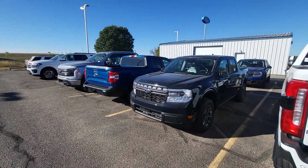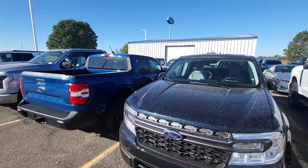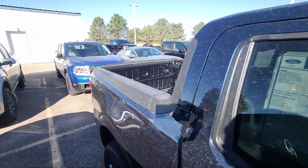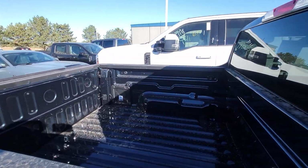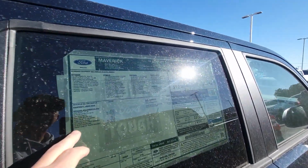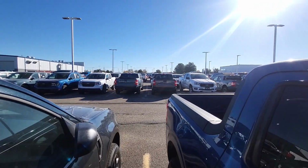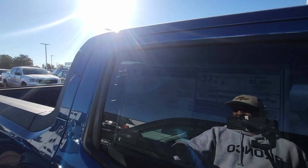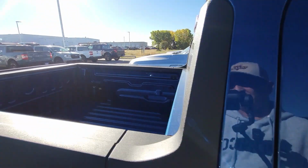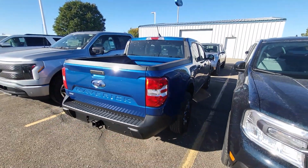Maverick Alto Blue XLT hybrid. What else we got on this one? This is a C44H order number, does not have the Lux package. Looks like it does have the Copilot 360 package and the hitch, and then the color, the Alto Blue color. Now here's another one right beside us, an Atlas Blue. This is K023 with the Copilot 360 and Lux package, XLT hybrid, and the Atlas Blue right there.